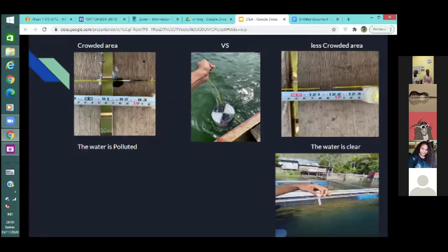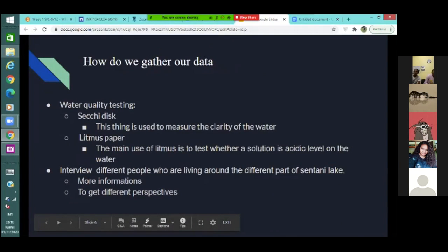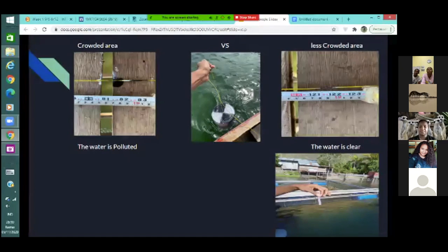So this is what a Secchi disk looks like. And does anyone know how to use a Secchi disk? I know that everyone is familiar with litmus paper, but does anyone know how to use a Secchi disk? Does anyone know? All right.